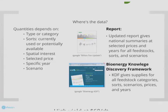If you Google the billion-ton update, you can find the report, and you can get a lot of information there. If you Google the Bioenergy KDF, Knowledge Discovery Framework, you can query the data by scenario, by type, by state. You could construct your own supply curves. If you're interested in your own scenario, if you're giving a presentation, you want to make a case, or you want to make a point, evaluate potential, you can drill into the KDF.